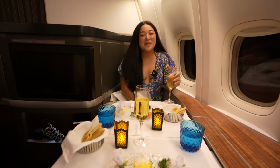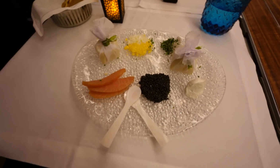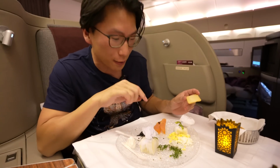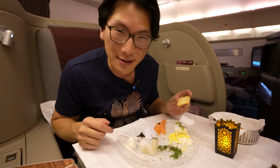served. Now it's time for my favorite first class part. Alright, with this caviar spread here on Qatar Airways first class, it's the first time I've ever had caviar and salmon on the same plate. So let's try putting them together and seeing what it tastes like.